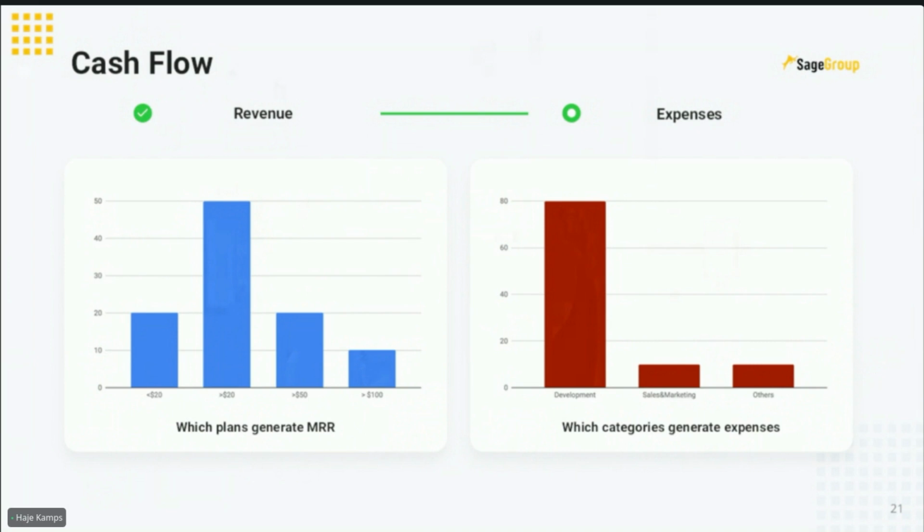I'm looking at this and I don't think I understand this slide. So I think the numbers on the left are percentages, and then they've broken down which of their plans generate the money by volume, presumably by percentage. This is not a good slide, guys. I don't understand what's going on here.